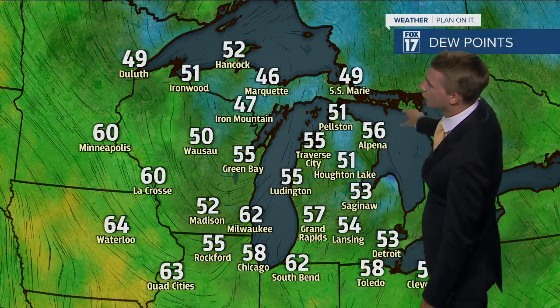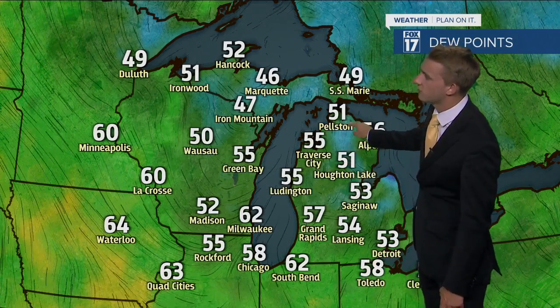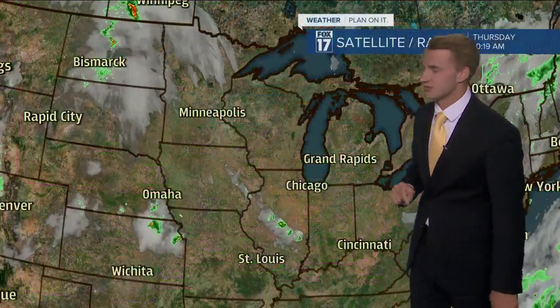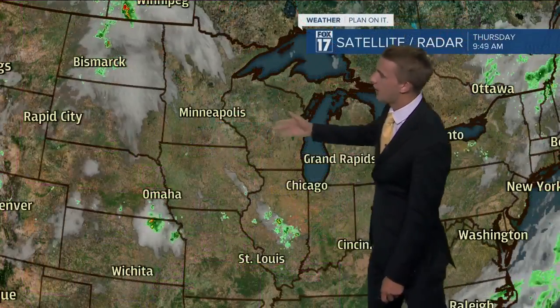As for dew points, they're continuing to drop. We're seeing 50s, low 50s, even some 40s up in the UP. We're in the mid 50s right now, but this is continuing to drop across the region, and the comfortable, pleasant conditions are settling in. Across the region, not much going on.